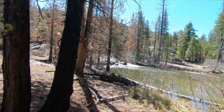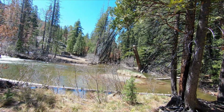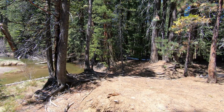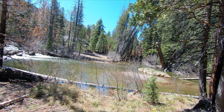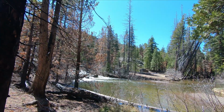Finally, you can't see it from here. I'll show you when I get there, but downstream about 100 yards, I'm going to work my way around through there and go downstream. There's a log that goes across, and then you can come back up the river and pick up the trail right there, and you climb up that mountain.